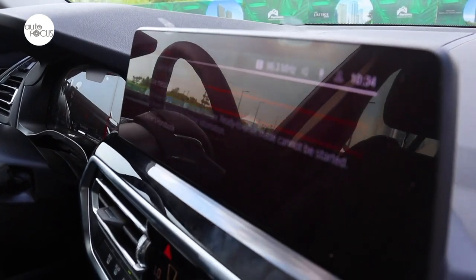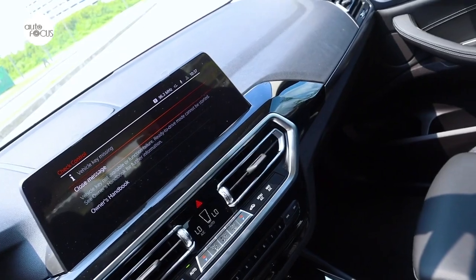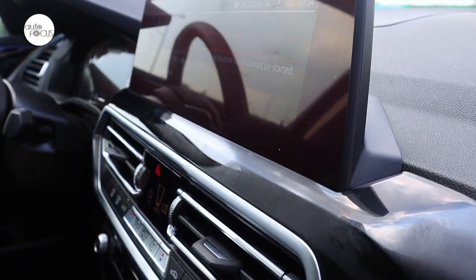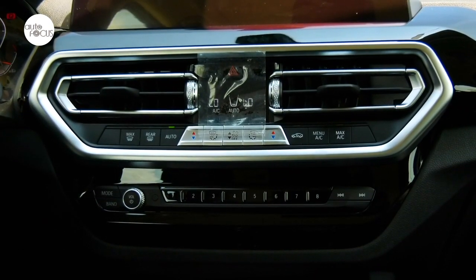The BMW X3 xDrive 20D comes with a freestanding central control display with touch function. Below the standard control display is the control panel for the standard 3-zone automatic air conditioning with integrated center vents.